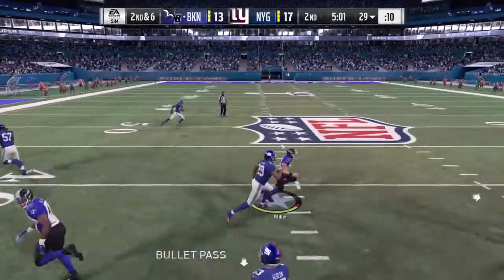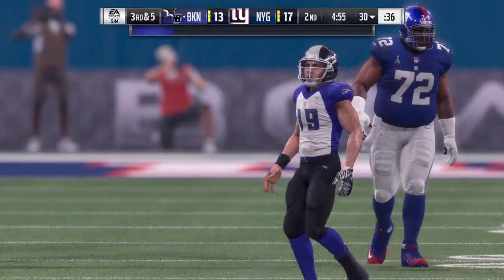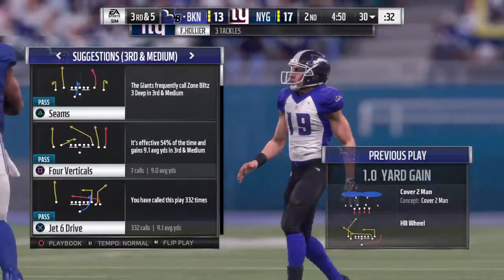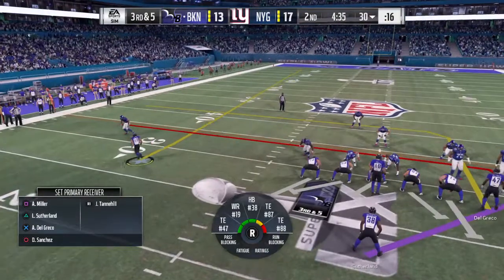He'll look to throw. Out to the flat. That's complete to his running back. And he'll be brought down right at the 30 here. It'll be a pickup of only a yard, and that'll bring up a 3rd down. I know most of the time when the ball's in the air, you're thinking wide receiver, tight end, but running backs, they can be a big part of any passing offense nowadays.